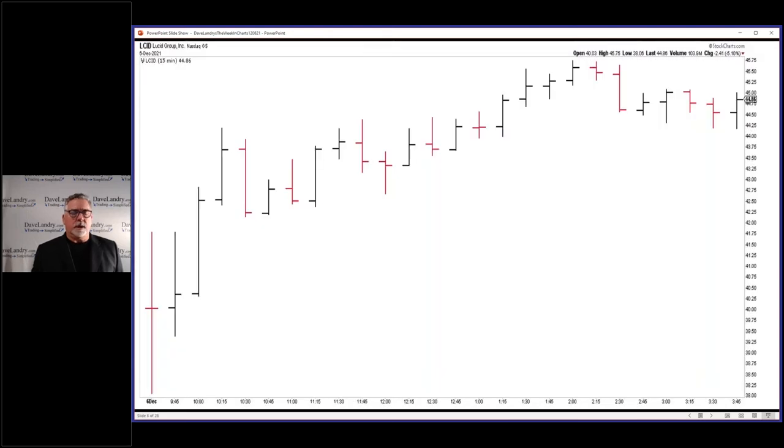Here's the opening gap reversal in LCID, and my apologies. I was so excited that we had an opening gap reversal to show this friend of mine from StockCharts who wanted to spend a couple days trading with me. I forgot to mention it on Facebook.